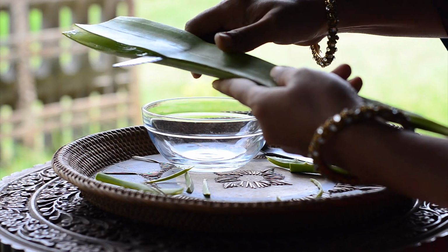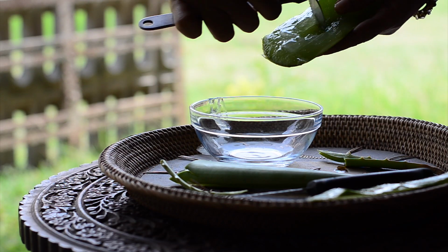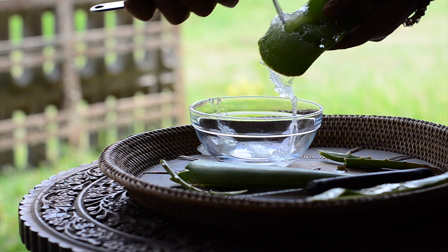Cut the leaf in half. Now scrape out the inner gel. You can use a knife for this, but I prefer a coconut scraper as it is very easy to use.